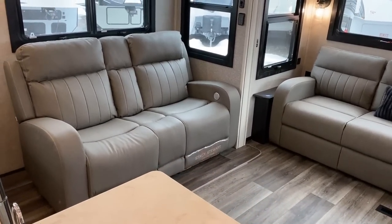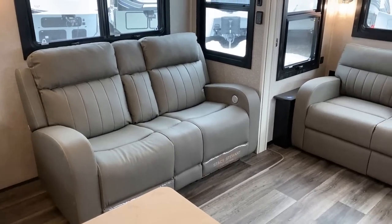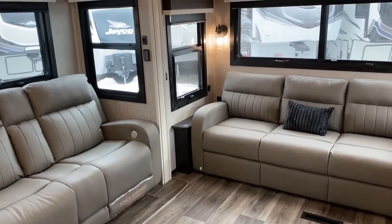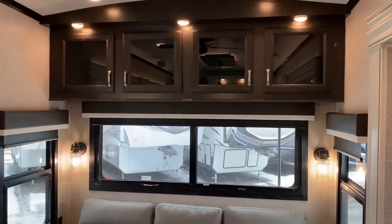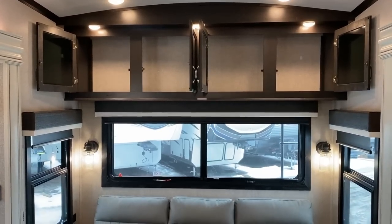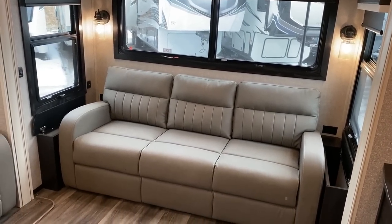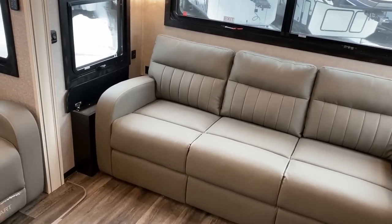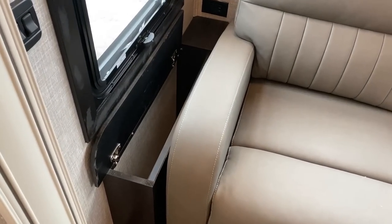Now that is a power theater recliner, by the way, with USB plugs, which is kind of handy. Something I don't want to miss though, is I want to give you a look at the storage up here above that rear sofa. Also, take note of the fact that there are side pocket stands on both sides of the sofa for storage, which I think could be like a handy board game kind of space.